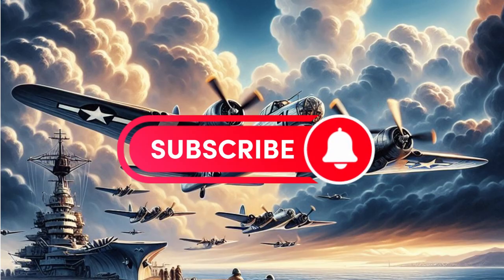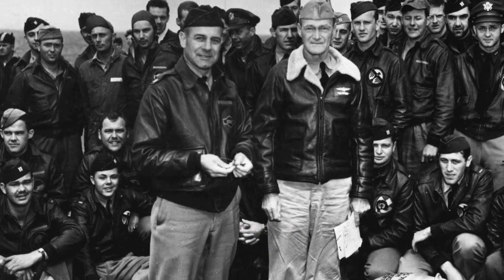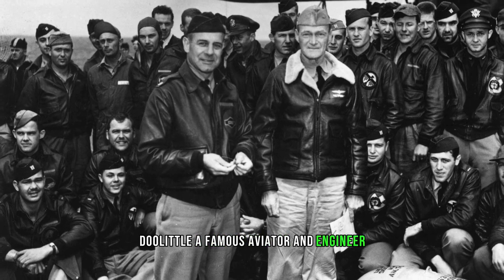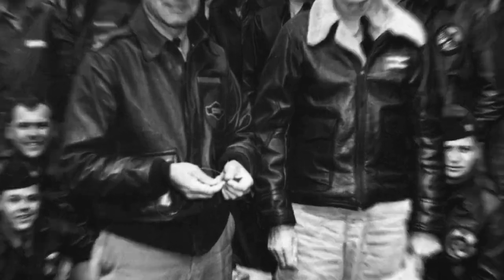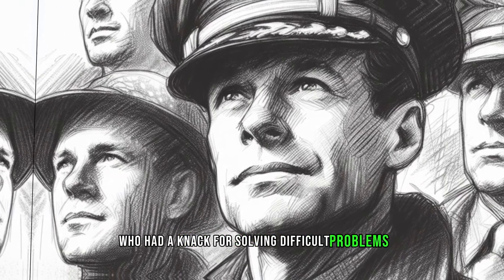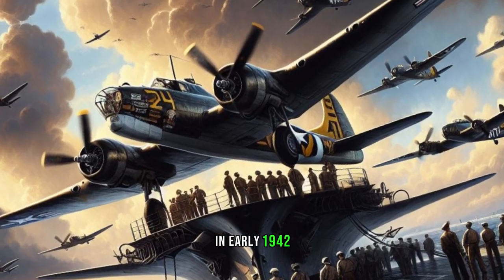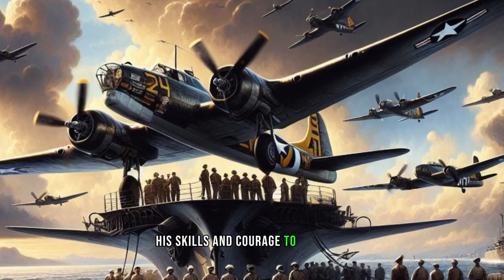The Doolittle Raiders were named after their leader, Lieutenant Colonel James H. Doolittle, a famous aviator and engineer who had won many awards and set many records in his flying career. He was also a visionary and an innovator who had a knack for solving difficult problems. In early 1942, he was assigned to a secret mission that would test his skills and courage to the limit.